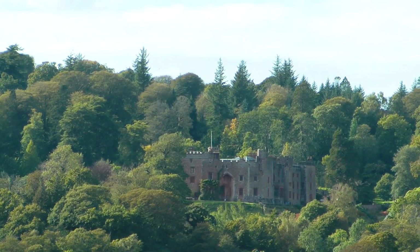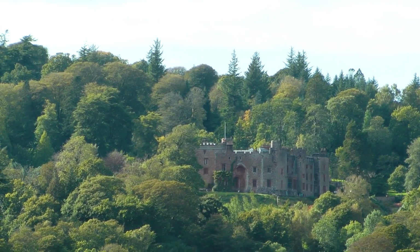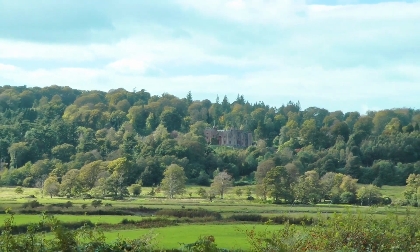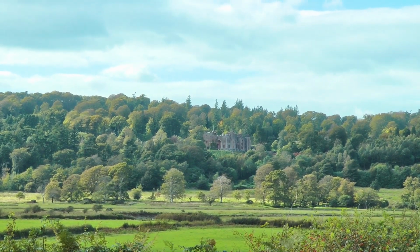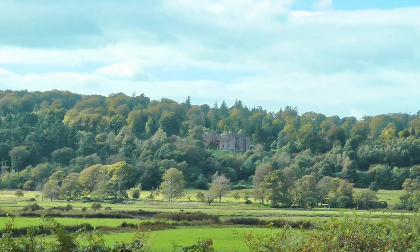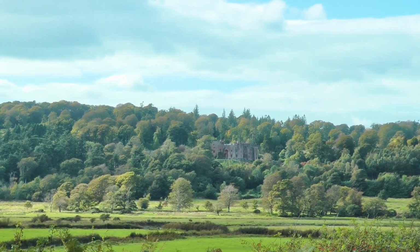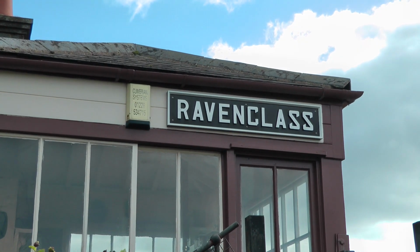Just a little pit stop on the road up to Ravenglass. You can catch a view of Muncaster Castle there. That is Muncaster Castle. Fantastic tourist attraction, open to the public. One for another video, I think, but some great stuff to do. You can get a tour of the castle itself, and there's lots of stuff in the grounds for the kids. There's play areas and a little maze, a cafe facility, and a bird centre as well. So that's a good day out and one for another video, I think. That's Muncaster Castle.